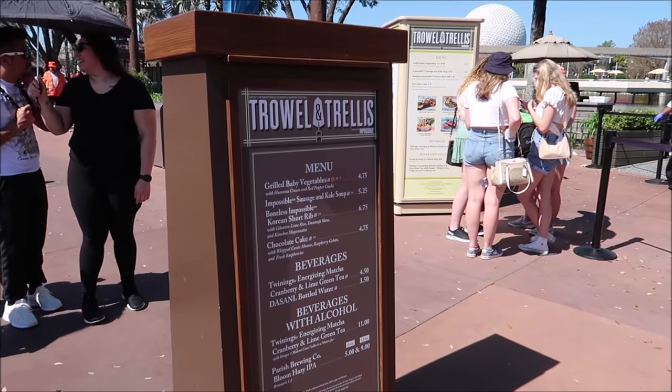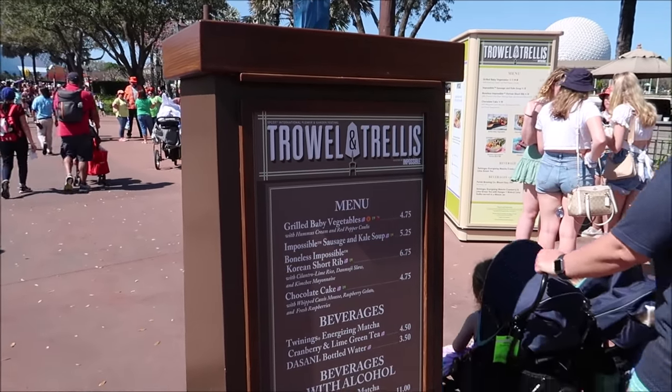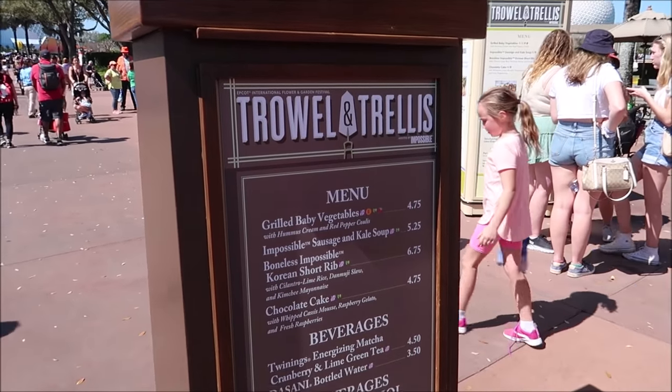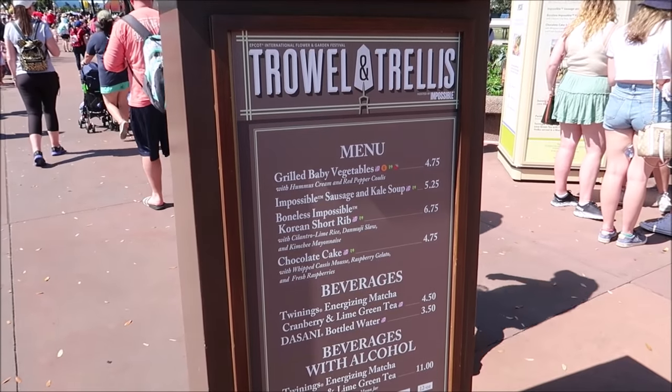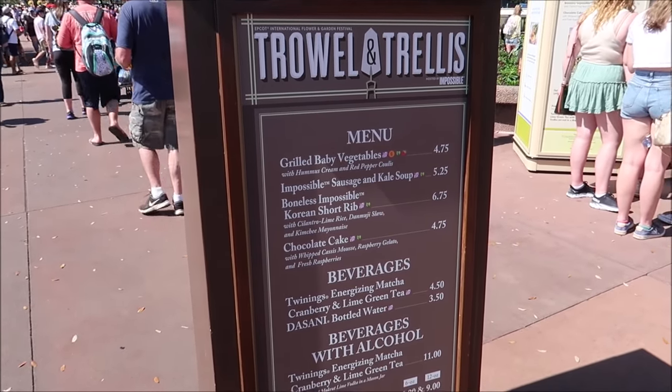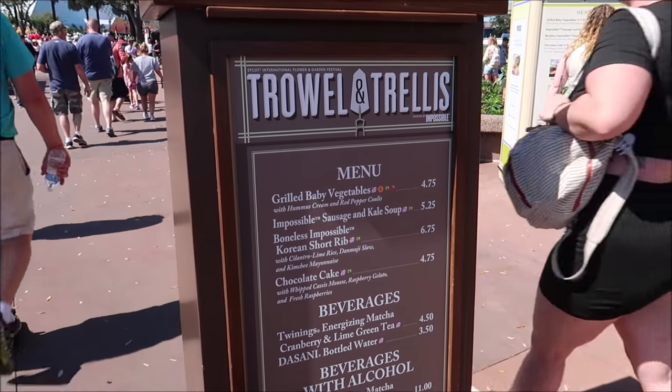Before we make it to any of the countries, I wanted to stop at the Impossible stand here. They have a lot of cool items. They have grilled baby vegetables, Impossible sausage and kale soup, a boneless Impossible Korean short rib, chocolate cake. I mean, this all sounds pretty amazing. Not too sure what I'm gonna get, but I do wanna try it. Luckily, there is no line for the Impossible stand, so we're going to be able to get our food very quickly, but it's probably going to be the last of that. Once we actually get into the World Showcase itself, the lines will probably be much longer.